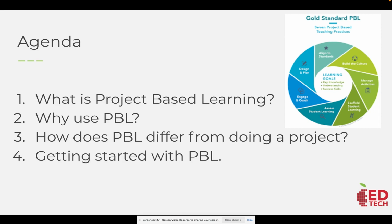Then let's talk a little bit about why we should use PBL. Again, project-based learning is an incredibly powerful tool to use with your students, but understanding how it works and doing the front-loaded piece ahead of time will make all of the difference. Third, what's the difference between PBL and just doing a project? We'll touch on that real briefly. And then fourth and finally, we'll talk about how you can actually get started with your first project-based learning assignment.